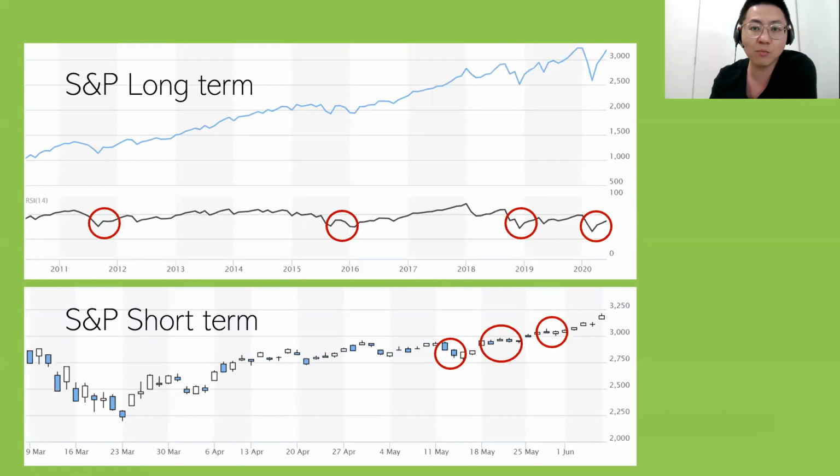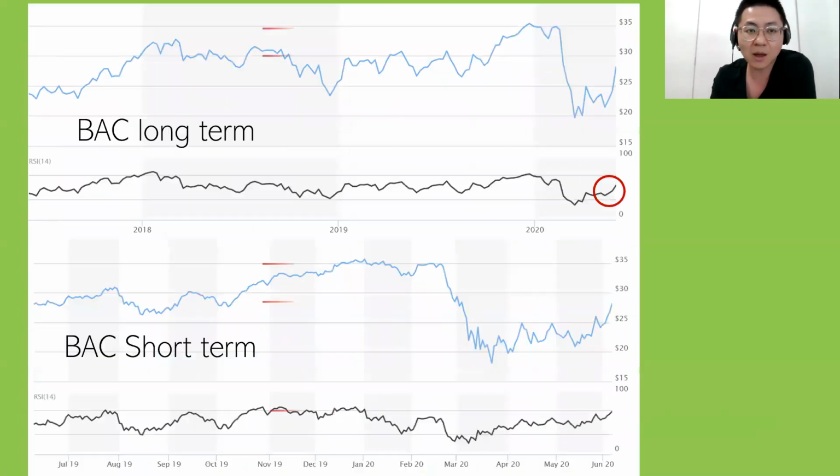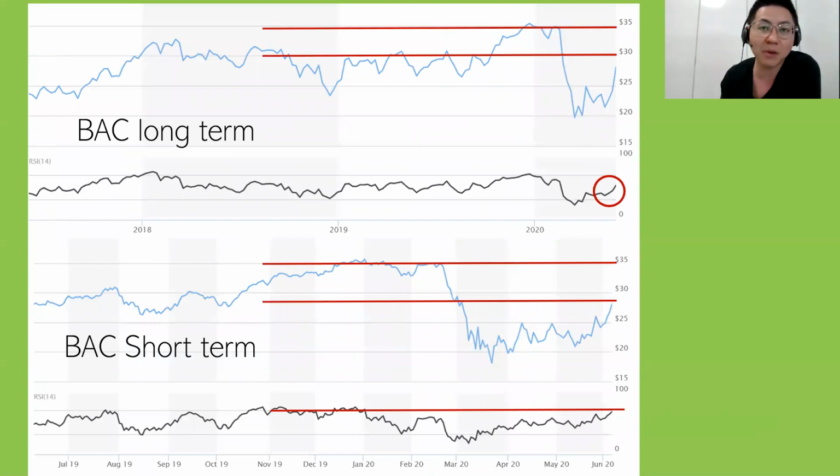But which stock do you buy then? No, you can buy the ETF. Yeah, you can buy the ETF. Or if you are looking for individual stocks, let's take a look at individual stocks. For example, maybe Bank of America. Now, Bank of America right now hasn't fully recovered yet. It's similar to the S&P 500, and there's still some leg up to go to the top. So therefore, maybe about another $7 upside around there, right?